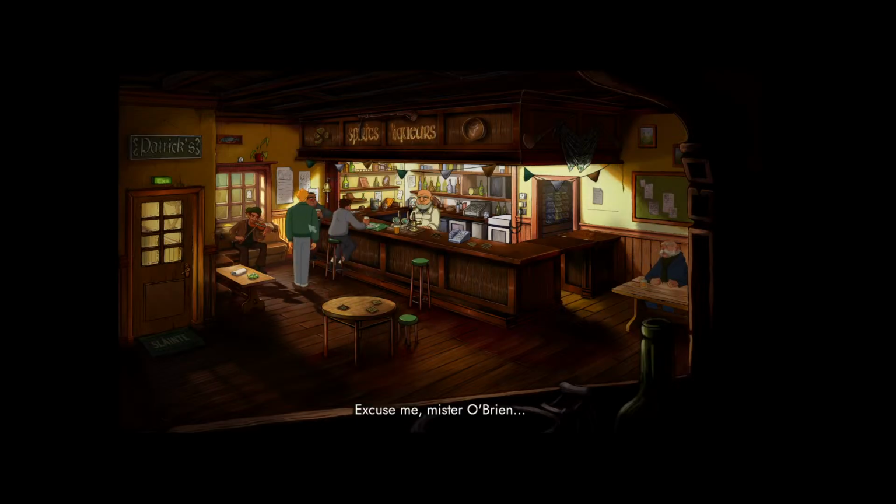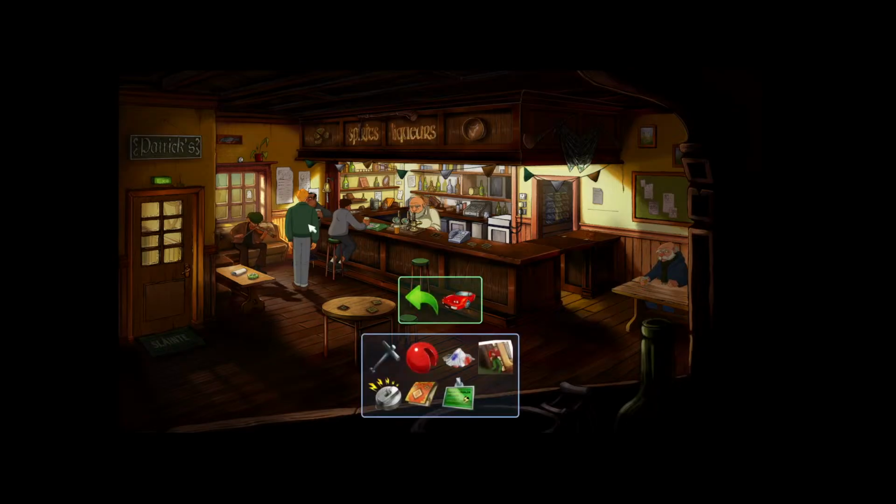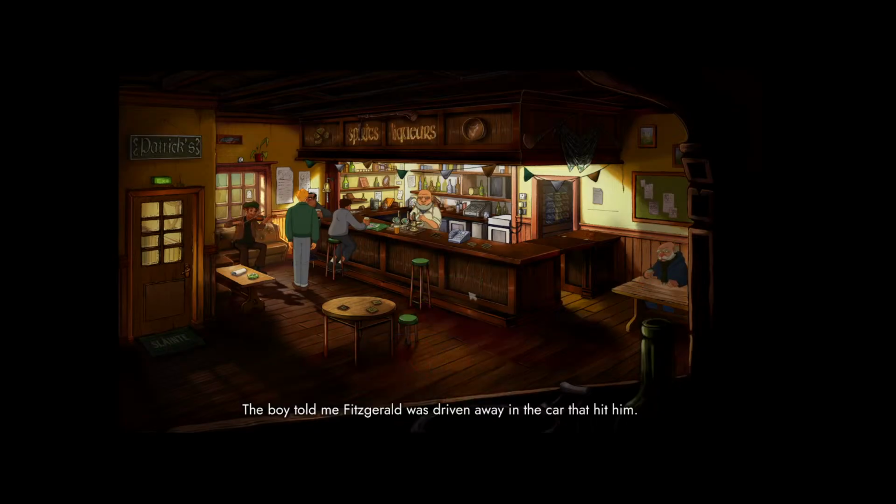Excuse me, Mr. O'Brien. What now? The boy told me Fitzgerald was driven away in the car that hit him. McGuire is always spinning wild yarns. I don't know where he gets them from. Television, I expect, or comics. If I was you, I'd take what he says with a generous pinch of salt.